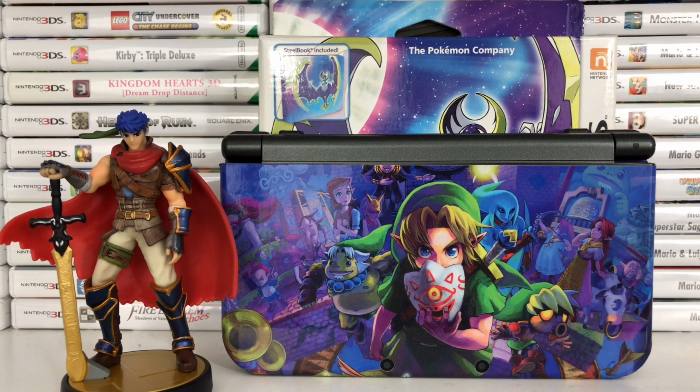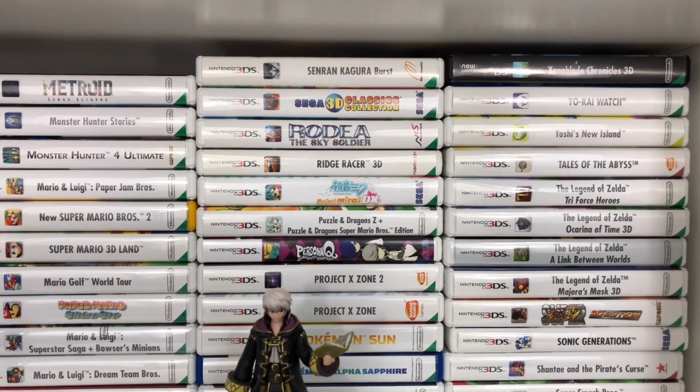And this is one of my favorite pieces in the collection, the Legend of Zelda Majora's Mask. That's a skin for the Nintendo 3DS. I got that off eBay. I just absolutely love it. It really pops with those colors. The purples behind Link and Link's green colors are just fantastic. I love that so much.